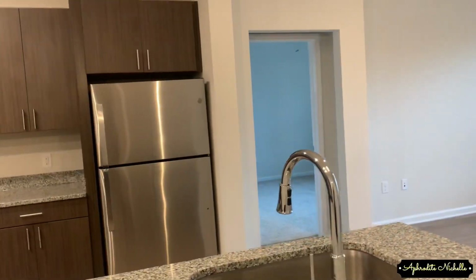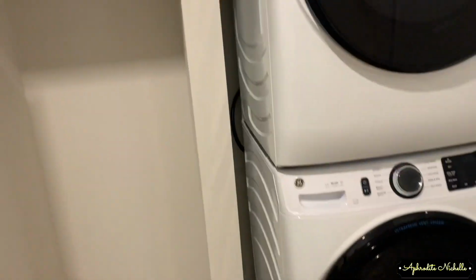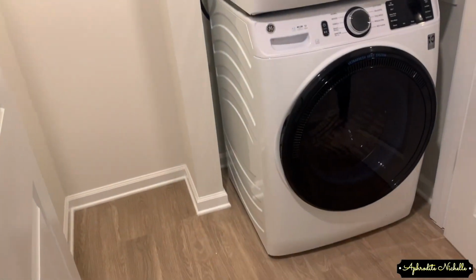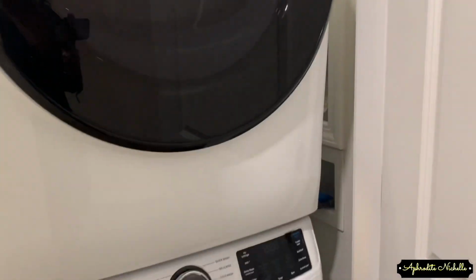This is so open. I'm in love. Let's start here. The washer and dryer, and the storage. Oh, it's perfect. This is way bigger than my washer and dryer. Yeah, they're really nice. Those are big.